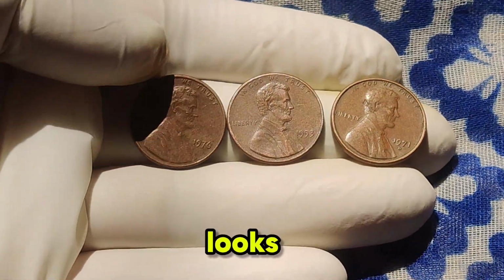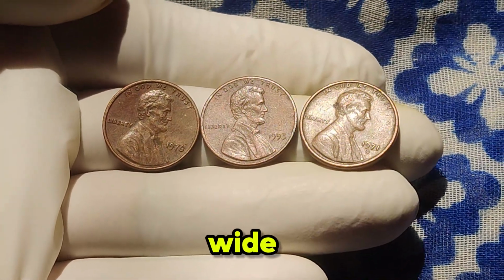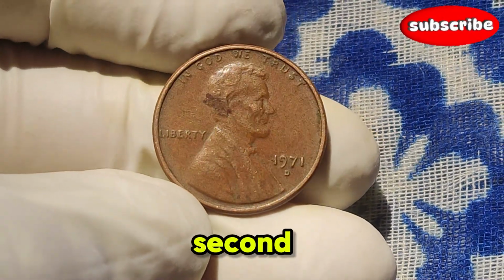This tiny coin looks ordinary. A small copper circle only 19 millimeters wide, light in your hand, easily ignored in a pocket full of loose change. Millions of people have spent it without a second thought.